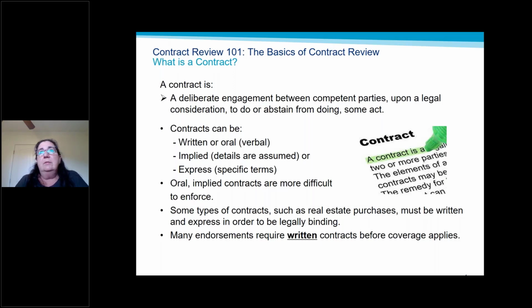Oral contracts: not all contracts are enforceable if they're verbal. Many require to be in writing, and obviously the best practice would be to put your contractual terms in writing. That does not always happen, but know that you can have an oral or a written contract, and then the express contract just has specific terms.